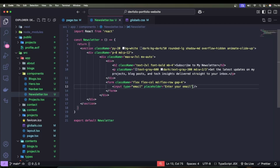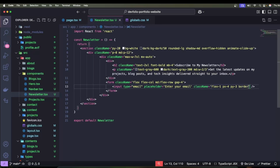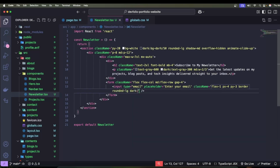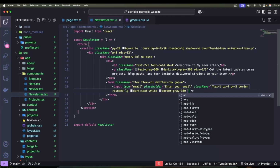And lastly, we need to define class name here, and we'll say it will be flex1. Then we will have px4, py3. Then we'll have border, rounded lg. Then on dark we say this will be text white. Then we'll have border gray 300. Then on dark actually, border gray 600.